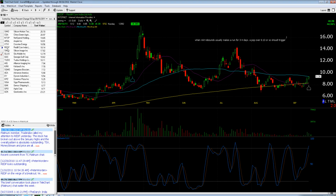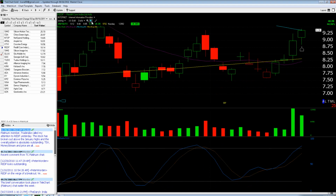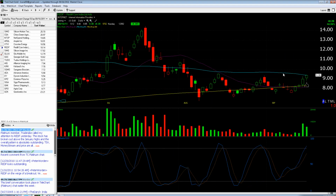Typically, when the market runs, these type of stocks will start following Reddit, the SIFIs, these type of stocks, and they can go on big runs. Well, you can see here in August, we made a high. I believe it was about maybe 19.55, I believe, was the look. So we're kind of crossing over that area.